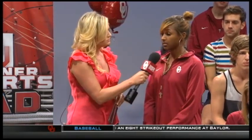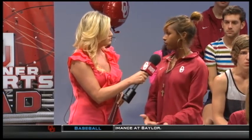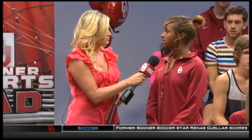Bedlam round two. Already beat the Cowgirls once this season. How big is this conference match for this team as you head into Big 12s in a week? It is really big. We won once against them. We lost our doubles point, won four singles. But our goal now is to win the doubles point, too, and beat them even better.